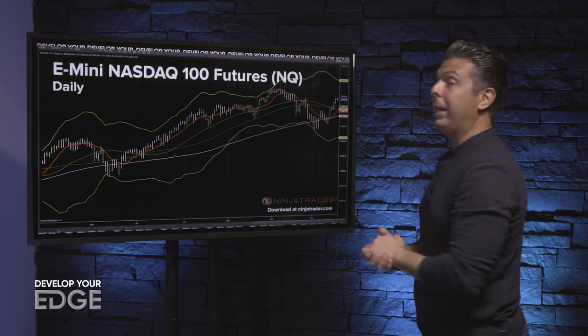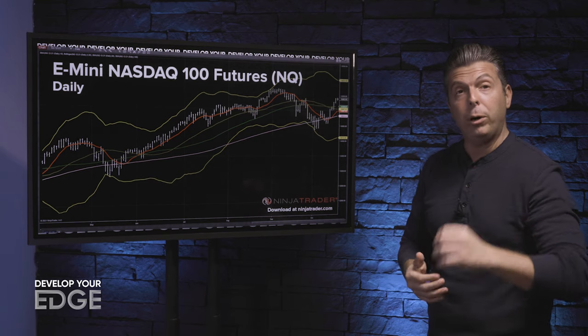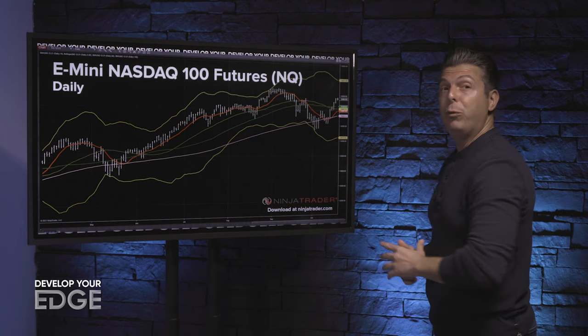You're just really in a consolidation here. So whether you're a swing trader or a day trader or a position trader, it's important to recognize the environment and let the market prove to you what it wants to do.